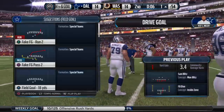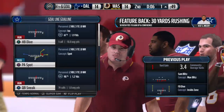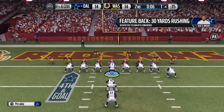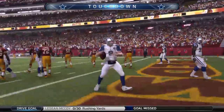That timeout might be very useful for the offense. They're now ready to go. The offense back out on the field here for this 4th and short play. This will most likely, that's a touchdown. Able to take it across from just a couple of yards out.